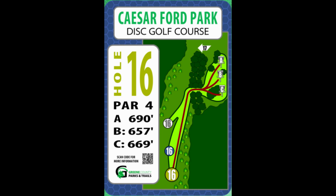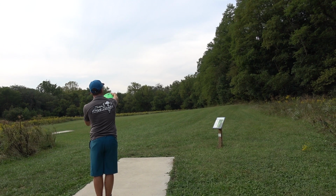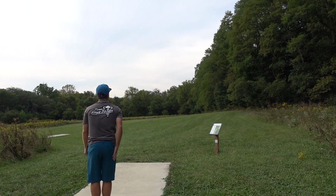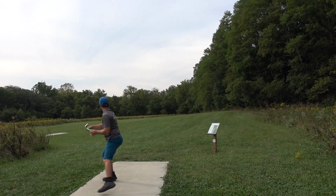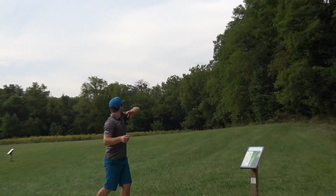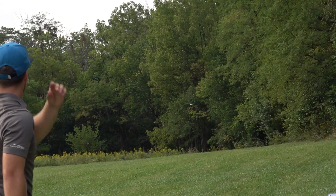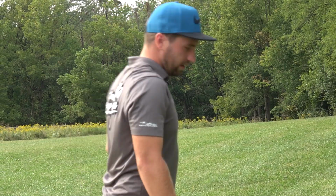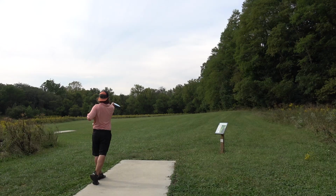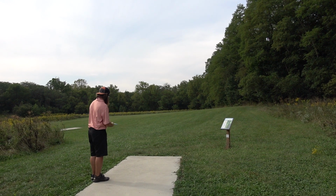And we'll move on to hole 16. A pretty difficult hole here. Takes a really demanding tee shot. You're looking to get, I think, 380 to 400 off the tee, maybe. And you'll have what would be relatively a straight shot, kind of uphill to the basket. Yeah, there's in the middle of the fairway. It's a good 2-shot hole.